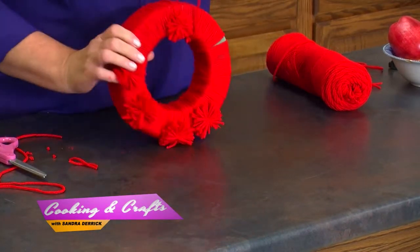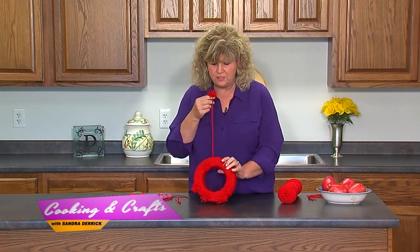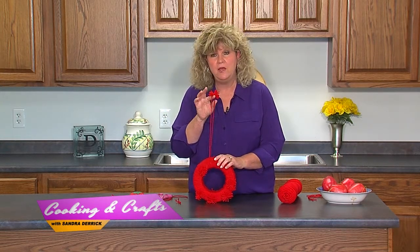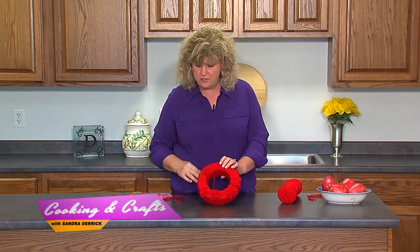And I want this to be on the top. So like I said, we're going to pretend that this section is covered up. But I would hang it up and I would have a little pom-pom at the top. And this is very inexpensive to make.